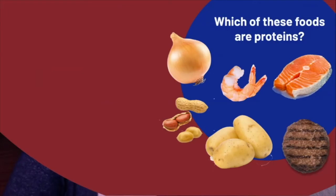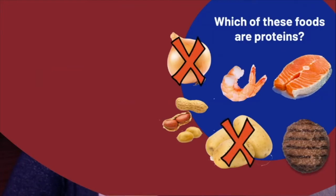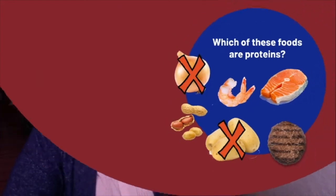Okay, the first one that doesn't belong in the protein group is the onion. That is a vegetable. And also potatoes don't belong here. Those are also a vegetable. Did you guess peanuts? If you did, that is a common misconception, but peanuts actually are a protein, so they belong in this group.